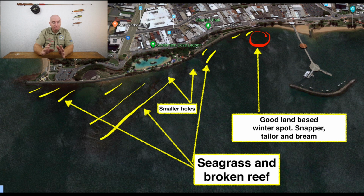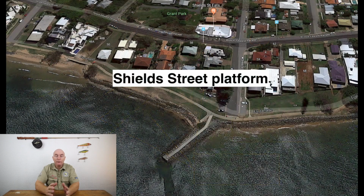In the wintertime again, great spot for squidding. Moving north from Redcliffe Jetty, the first little jetty fishing platform that you get to is Shield Street. Shield Street is just one of the better known little spots on the Redcliffe Peninsula for your land-based snapper fishermen. It's quite a good spot.